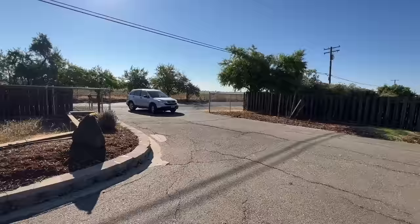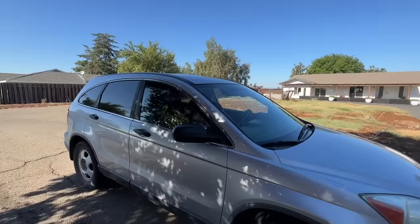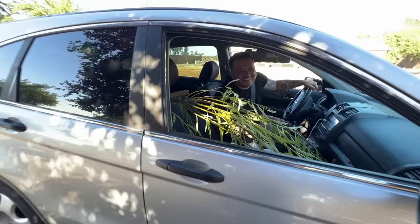He's filming while driving. Bad! Filming while driving? Never! I was like, I gotta get a shot of him with the willow tree in his car. It fit pretty good. It's not bad at all.